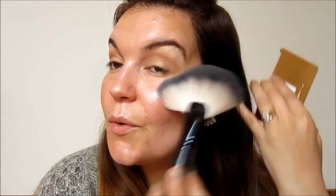Woo! Can you see that? Oh my goodness, I hope my camera is picking up. It's not a sunny day, sorry, but oh my goodness, my face is so shiny. A little bit of this Makeup Gallery liquid eyeliner just along the base of my eye.